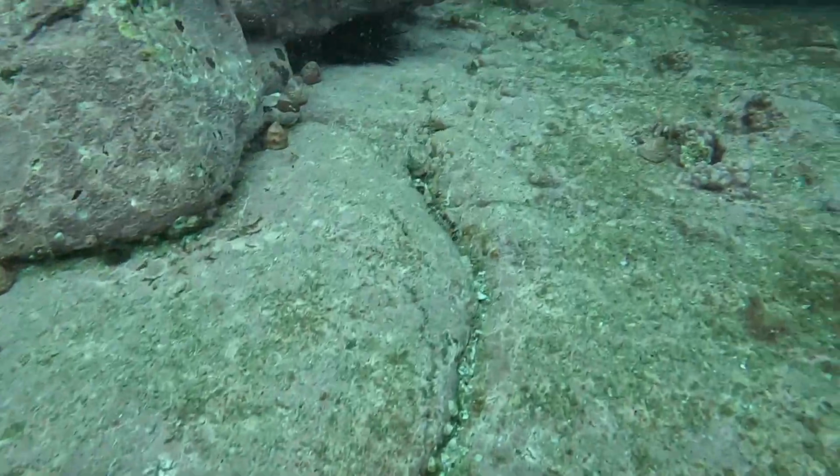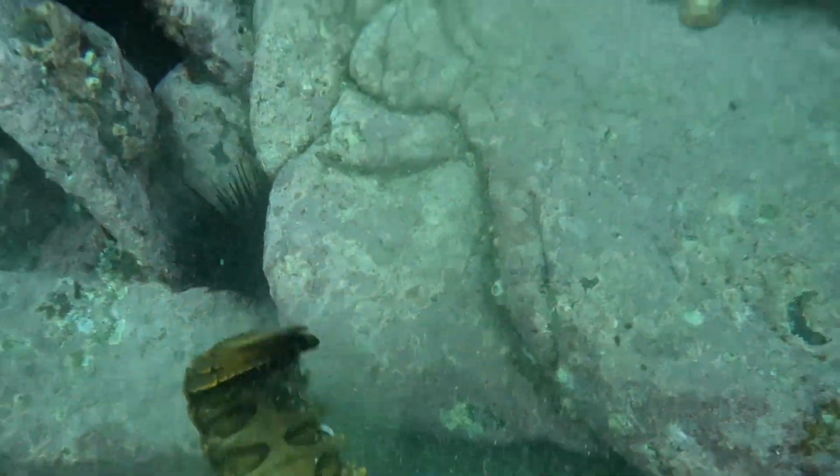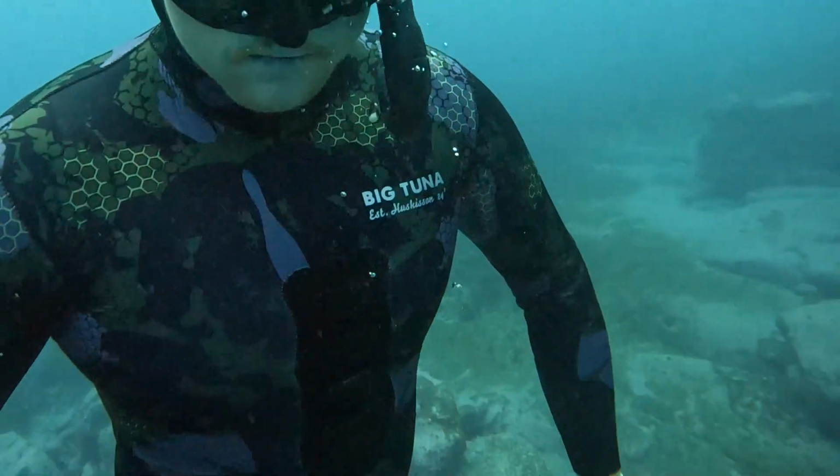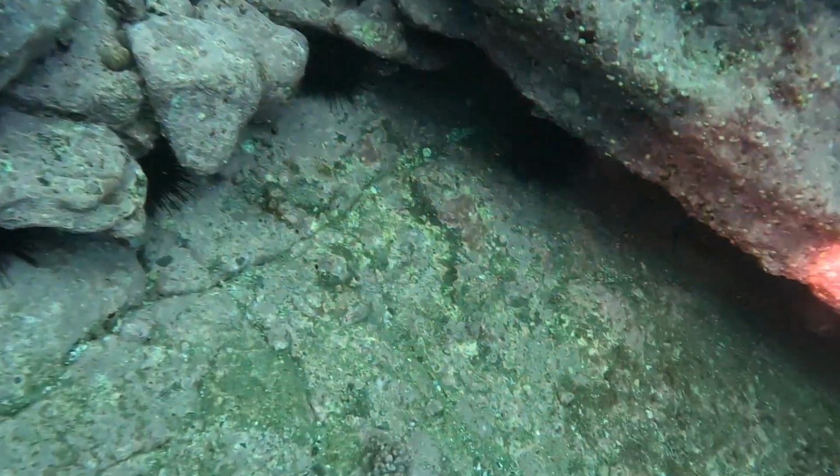I come in, the sand's a little bit disturbed, but I just get my left arm in there and manage to get a nice healthy cray out as well. And then this is the best part, the boys just coming back up with a couple of crays. Yeah, it doesn't get much better than that at home.